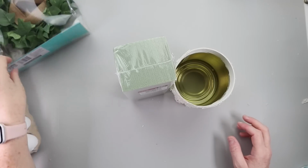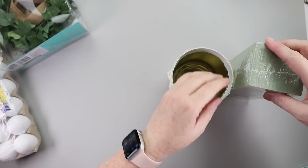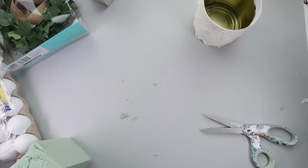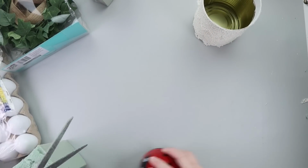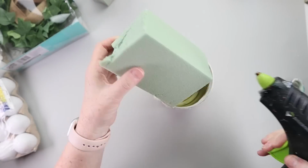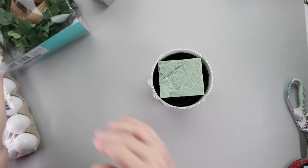Taking a piece of the Dollar Tree foam, I trimmed it down and put some hot glue on it, stuck it in there, and then I was ready to work with those ivy wreaths that she sent me. I didn't realize it was actually a 2-pack. Again, I didn't read the packaging, and so there were actually 2 wreaths in there.